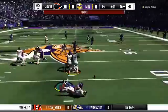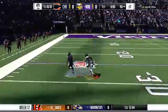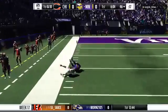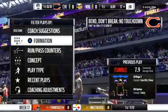They'll look to throw now on first down. Nowhere to go here. He lost the football. And the Vikings pick up the football. And they will be set up now as he brings this thing all the way back inside the 20.